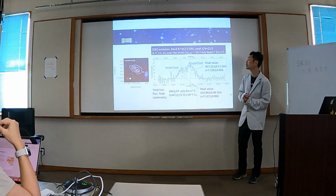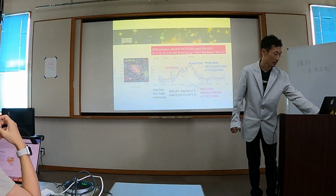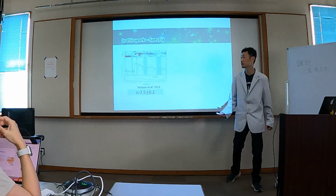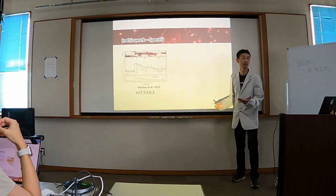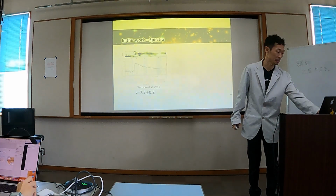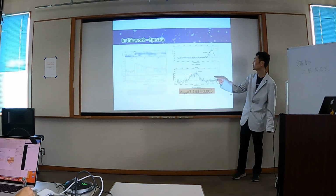Consistent with the C2 observation. So the redshift by Watson et al. was not so accurate because that was from the Lyman break. So we corrected the redshift using the emission lines, to a redshift of 7.13. So that's one thing.